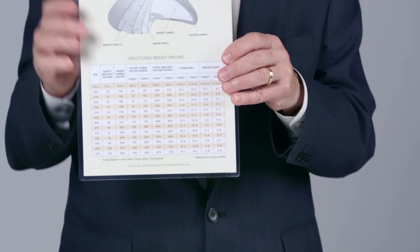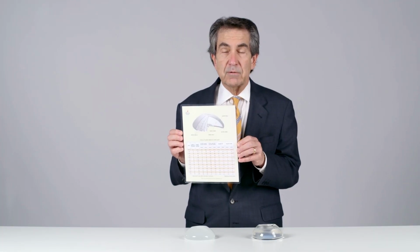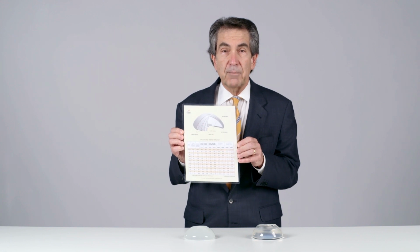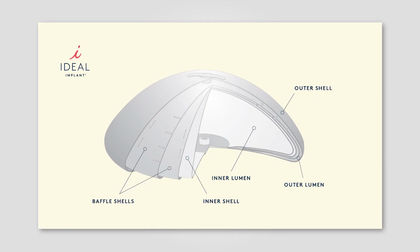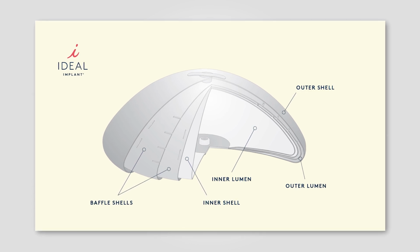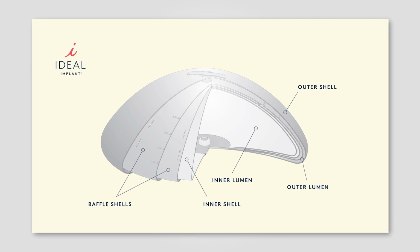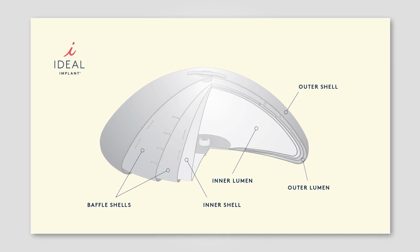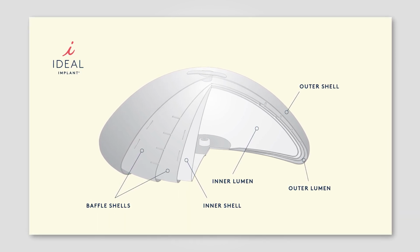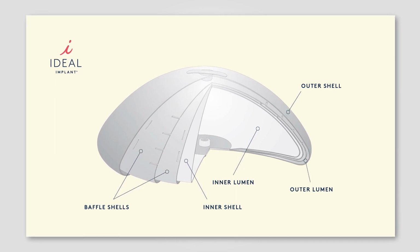The structure has no new materials. It is the same materials, the patch, the valve, and the shells, as an original saline implant, but there is a series of shells that are nested together inside, 3 to 5 total shells, depending on the implant size. And there are 2 lumens or chambers, one on the inside filled through the back, and one on the outside filled through the front, which provides the saline for the implant.